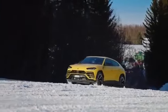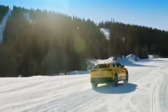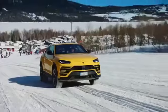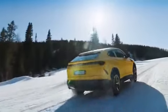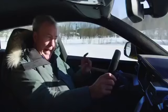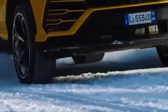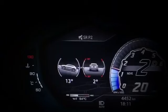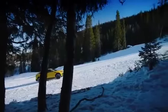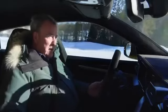Ha ha. The £165,000 Lamborghini is driving up a ski slope. Those turbochargers may be a little bit annoying on the road, but here they're giving me the low-down torque that I need to get up this hill. And I've got an inclinometer, like you used to get in an old Mitsubishi Shogun. This is actually quite impressive. It's just dropped down into first.